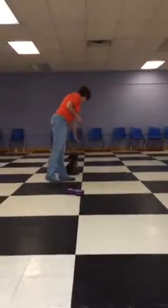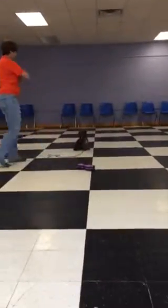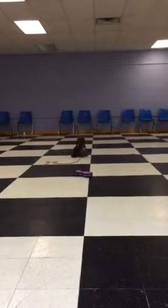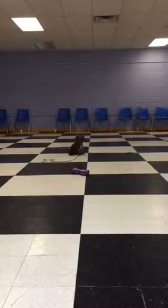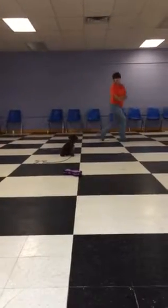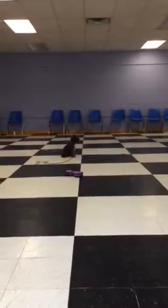And she'll go any pace you want to go, any direction. There's another sit stay. Good girl. So if she gets up and moves away from this spot, you'll take the leash and put her right back in the same spot you had her in originally. So you are going to give her a verbal correction and let her know she made a mistake.